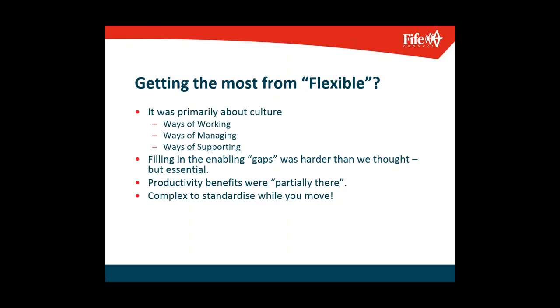We also found that while the population was moving and we were trying to standardise the equipment to enable them to move, that was quite a complex thing for us to get our heads around. And we had to work very closely, particularly IT and the office and facilities management folk, to make sure that plans were integrated and that we were not tripping over each other in terms of what we were doing.